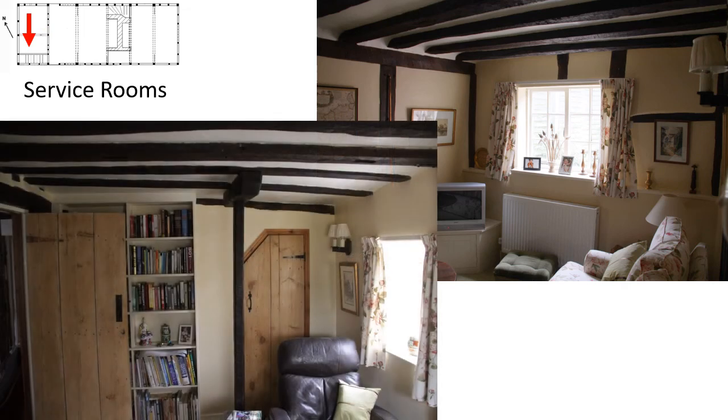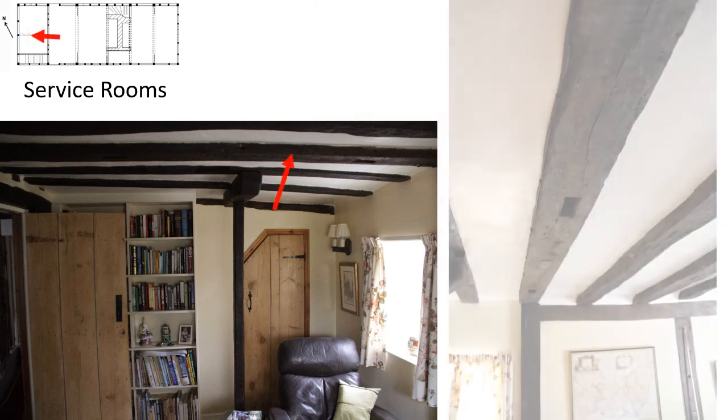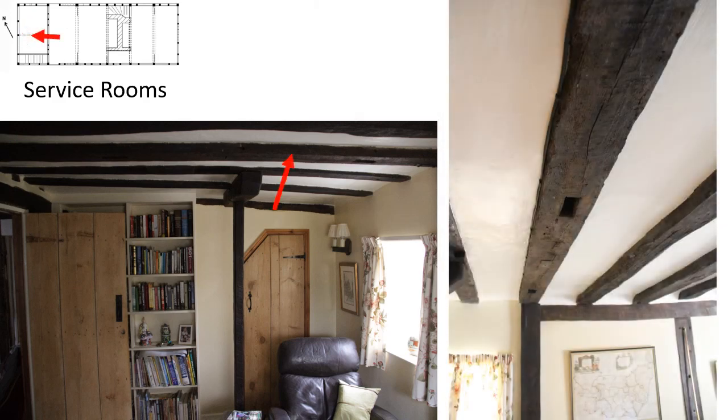Looking across the service room towards the staircase, a Samson post is introduced to deal with the deflection of the joist, above which is an inserted wall, creating a separate room. In the central joist are empty mortises for the studs for the dividing wall between the 2 original service rooms.